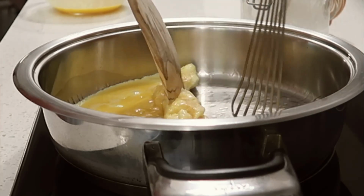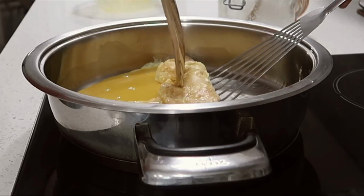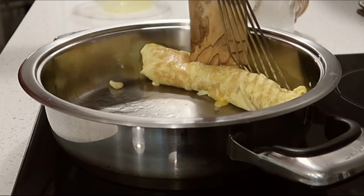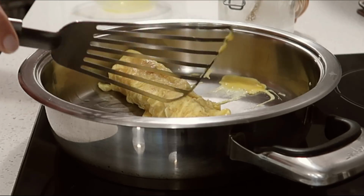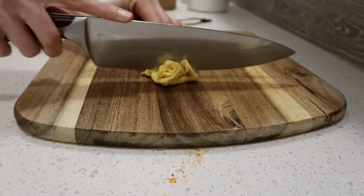And next, this is something that I'm still practicing, and that was a roll made out of eggs. It was a fun project. I really like the taste of it. I'm really happy with how it turned out, and it looks very pretty as I packed some snacks.